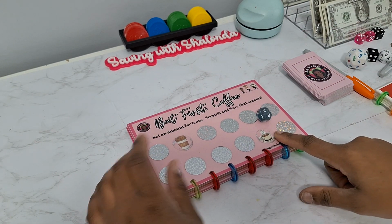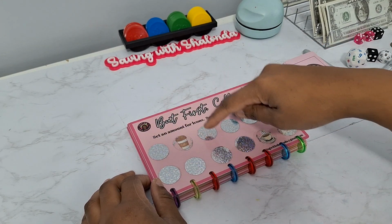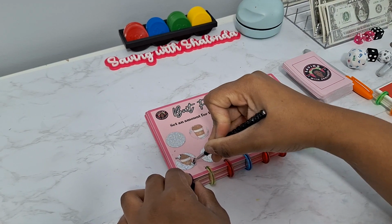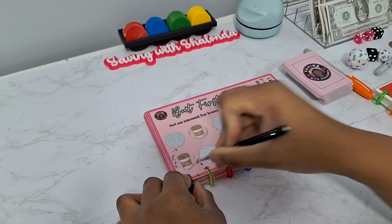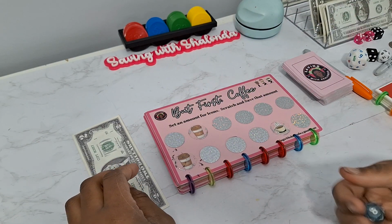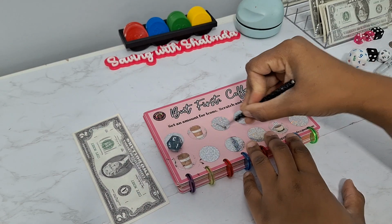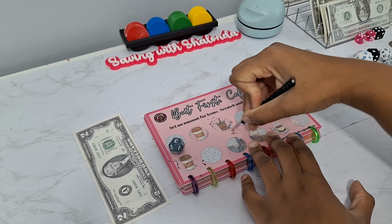Okay, we got number 2, but number 2 is already gone. Let's roll again. 7. 1, 2, 3, 4, 5, 6, 7 for here. Okay, that one is $2. And we'll go ahead and try another one. Try our luck. Okay. 2 is already gone. 3. All right. That one is $1.